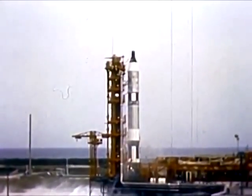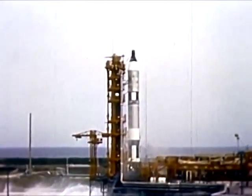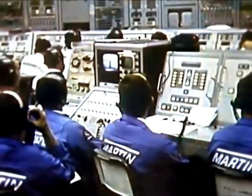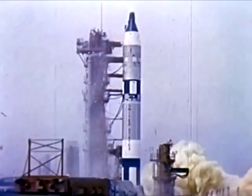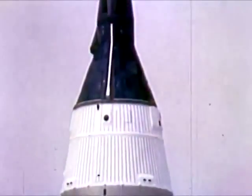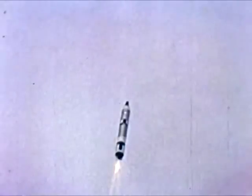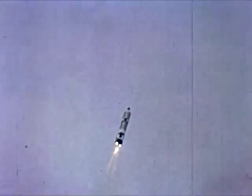T-minus 1 minute and counting. The launch vehicle first stage engines will ignite and build up some 430,000 pounds of thrust. T-minus 10, 9, 8, 7, 6, 5, 4, 3, 2, 1, 0. Ignition. Engines start. We have a liftoff. We're on our way, Frank.